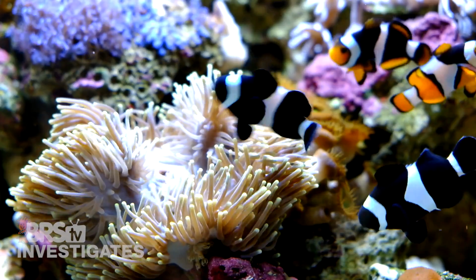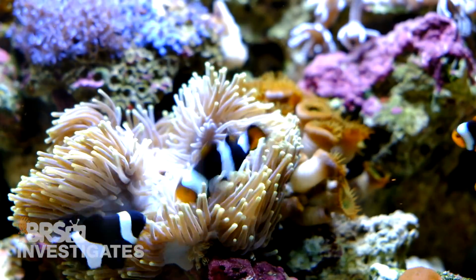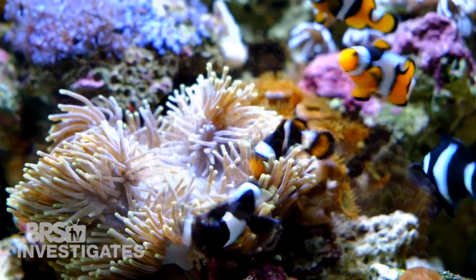So what if you do want to stray from the recipe here? Well, the most obvious is a mix of different clowns. It can be done, but understand that your success rates just went down. It'd be very wise to try and keep a single type like Percula or Ocellaris and then different color variations, but if at all possible, very young juveniles and about the same size.